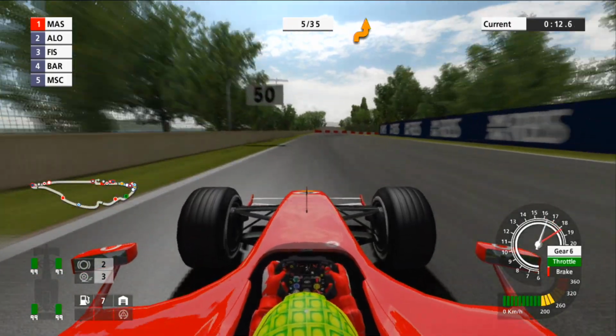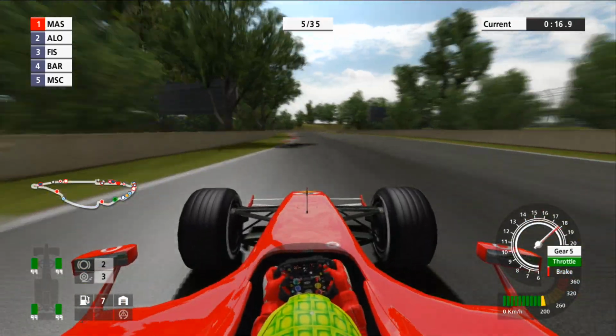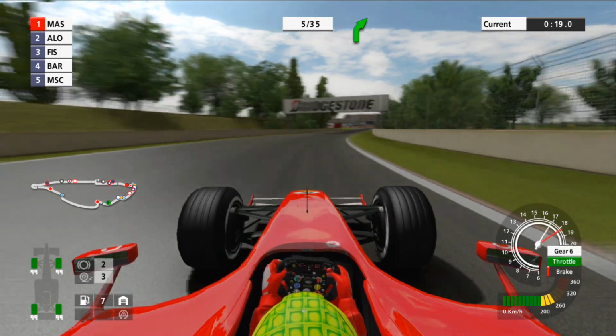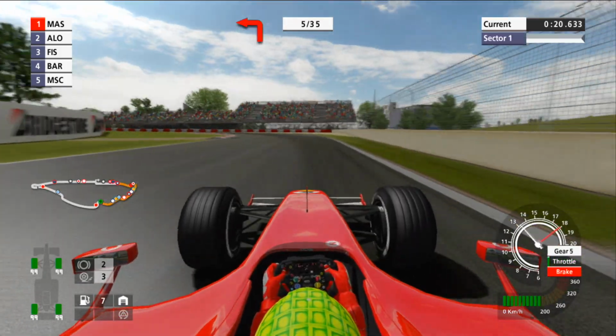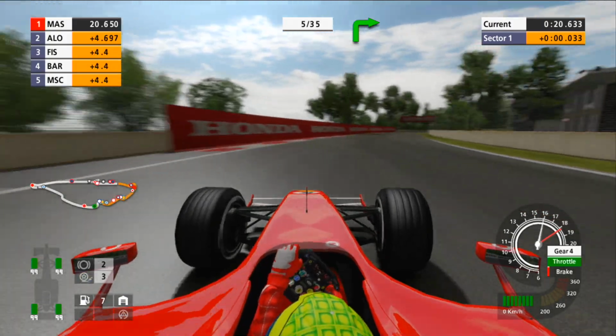With just 5 laps to go, Massa is first, Alonso is second, Fisichella third, Barrichello fourth, Michael Schumacher 5th, Trulli 6th, 7th is Button, and Raikkonen is 8th.